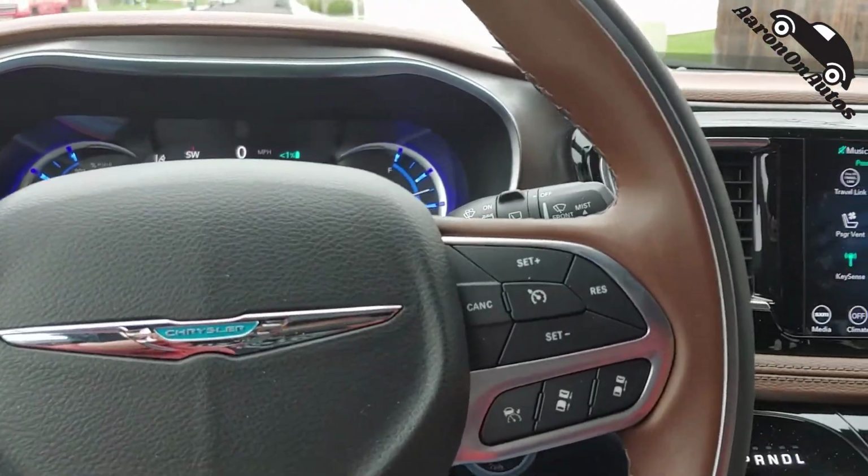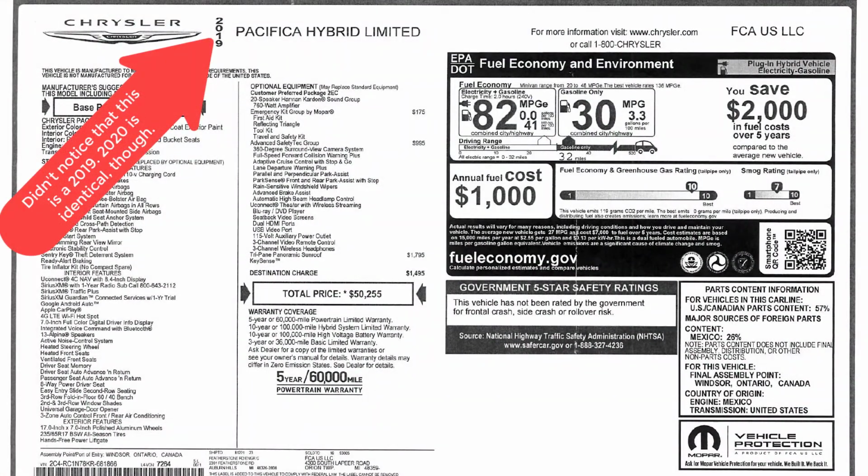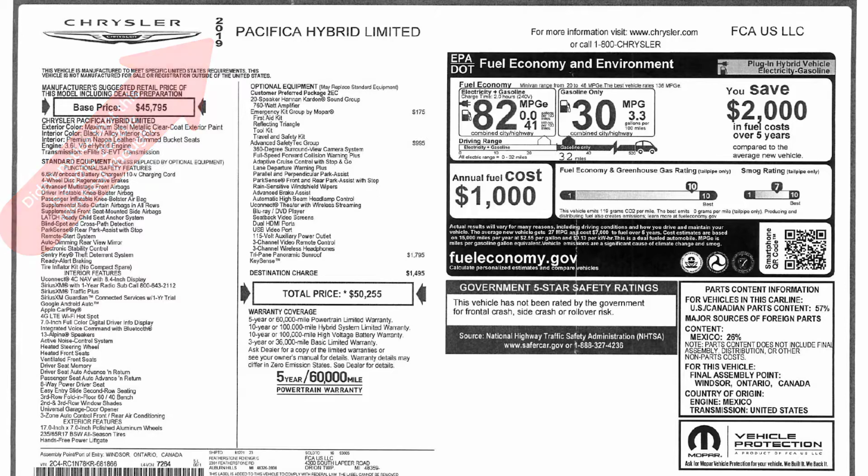Really, really pretty. So price-wise, I'll show you the sheet. Price-wise, this Pacifica Hybrid Limited model starts at just under $46,000. Then when you add on some optional stuff, this has about $1,000 for advanced safety tech. Highly recommend getting that package, by the way. That includes a lot of great stuff. You can see it here, 360 surround view, the lane departure warning plus, and also the big one is the adaptive cruise with stop and go and full speed emergency or forward collision warning. So both of those things are wonderful, great things to have.